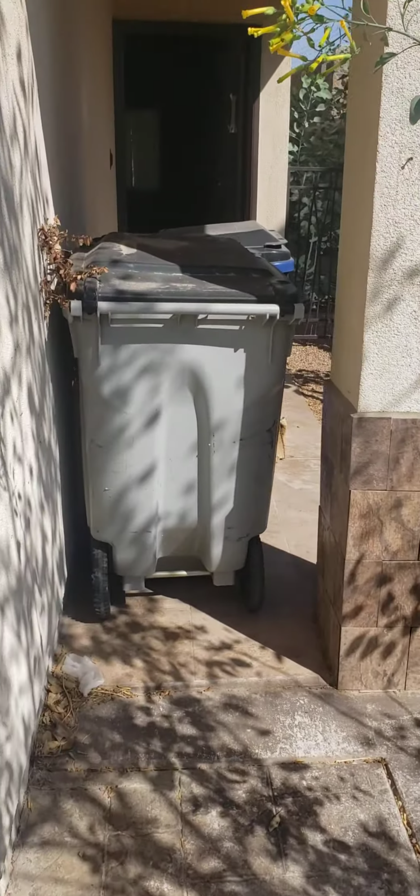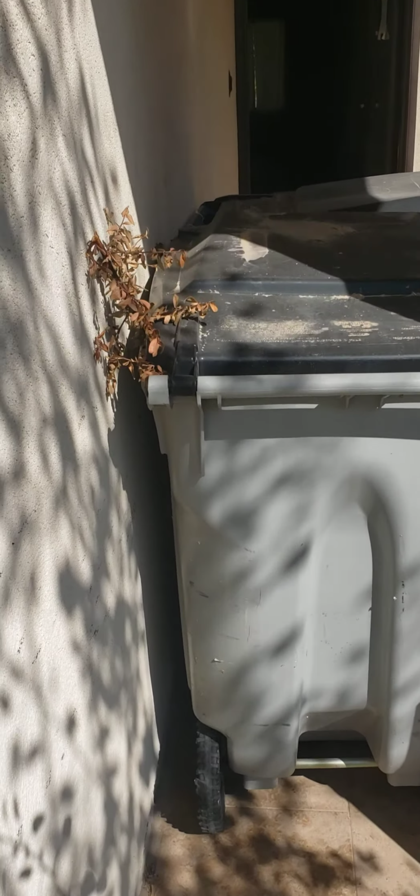Here's the front door area. You can see it also needs some cleanup. This little tree is a little overgrown. We'll trim that up. Let's go ahead and continue to the backyard. See all of these leaves and stuff. I'll go ahead and clean that up.